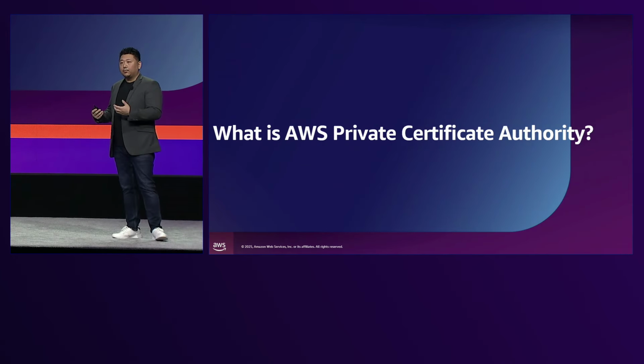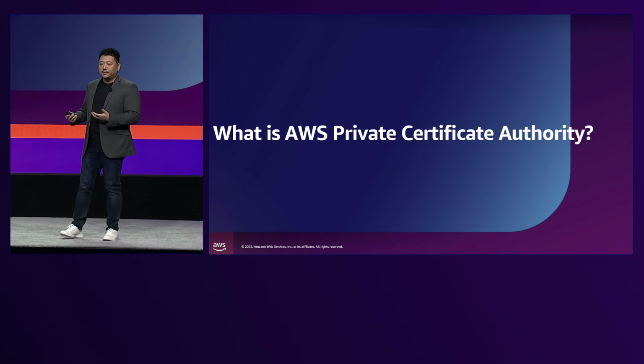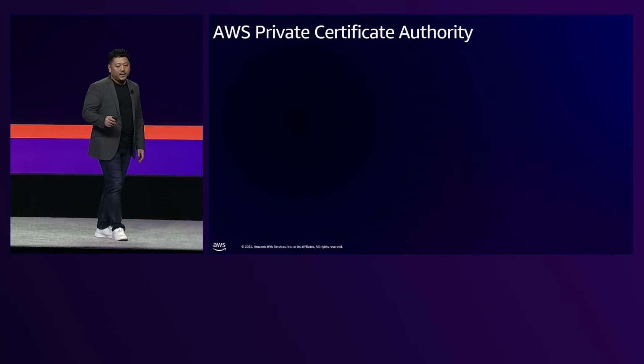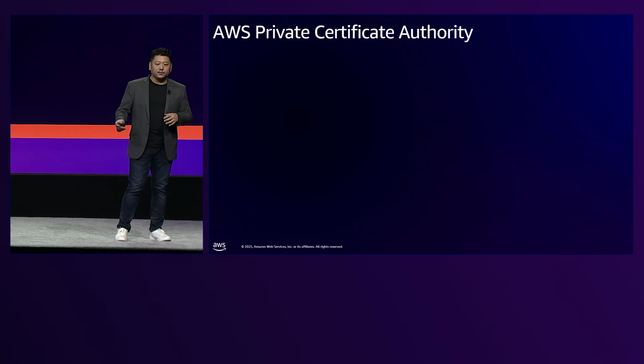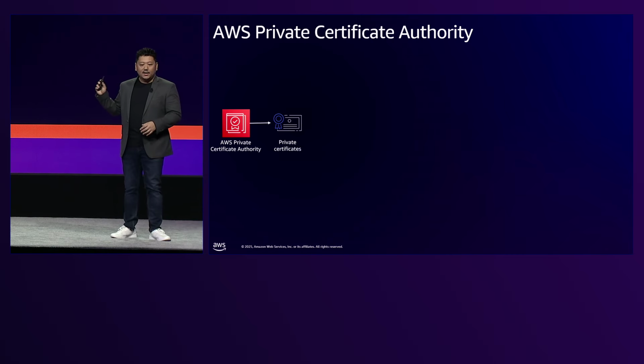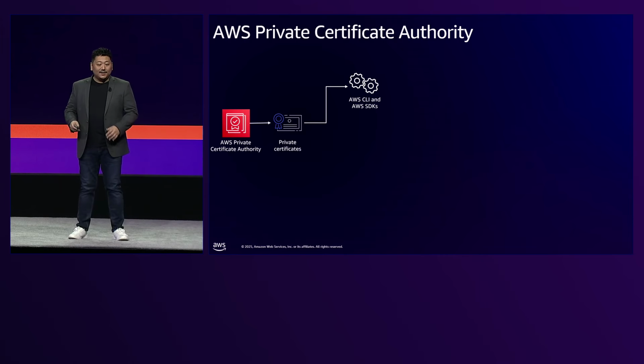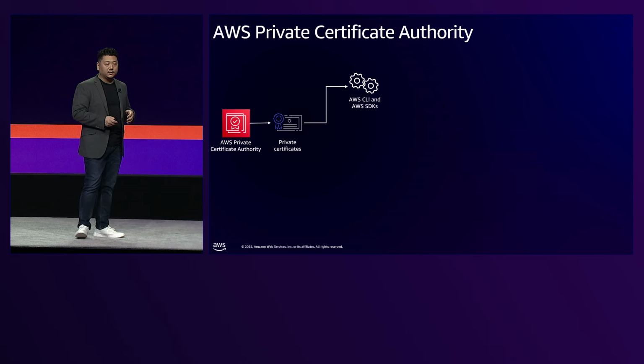So now I'm going to pivot to private CA. What is private CA? Similarly, I'm going to go through the flow to help you get a sense of what we do. Like I said, it's a versatile managed CA service. It issues private certs, pretty basic. And you can use APIs, the CLI, and our SDKs to get those certificates.